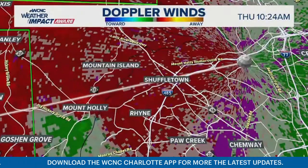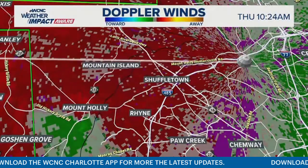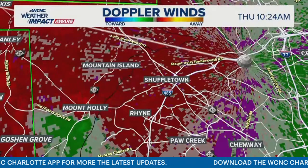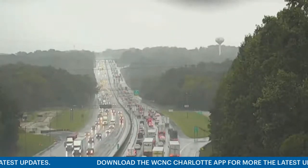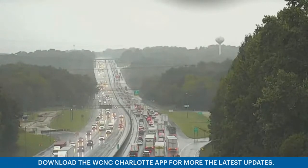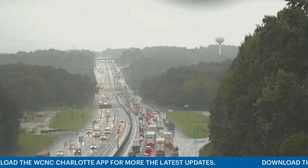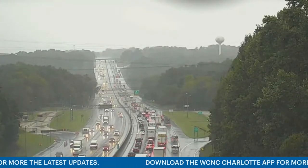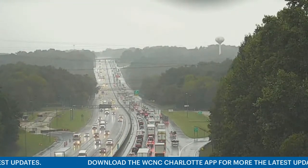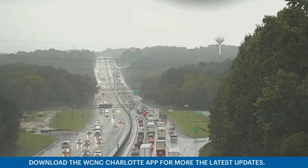So if I'm hearing any of the reports, and if we're back in the control room, I also want to show a vast difference. If you've been following us, let's go back to I-85, and maybe I can even bring up that camera as well. Notice the visibilities. You can see so much better. You couldn't see off in the distance. You can see that water tower for sure. This is a much better environment. The winds aren't shaking the camera as much. Traffic's still terrible. We often expect that here on I-85.